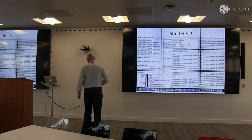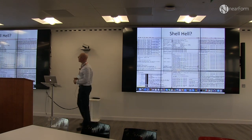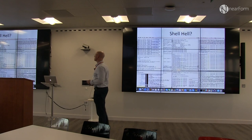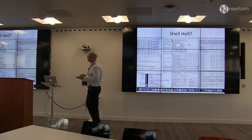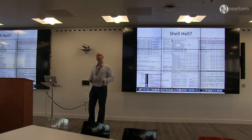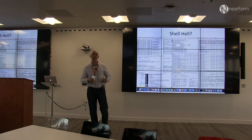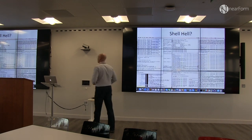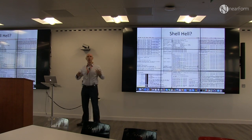So shell hell is a recent term that has come about as people have started to develop microservices. It says that, yes, it's easy to reason about the individual services, but when you want to tear up the entire system in development, you have a challenge, because now, instead of just running a single process, you've got to run multiple processes.